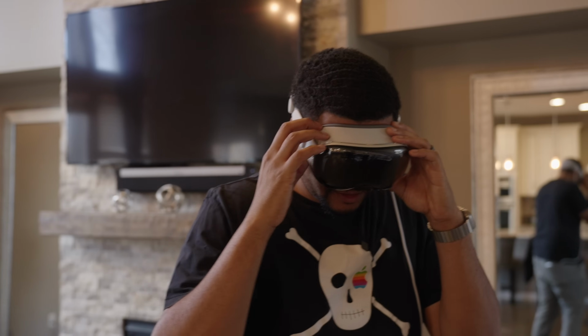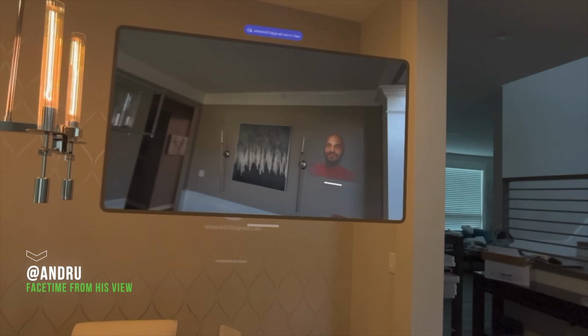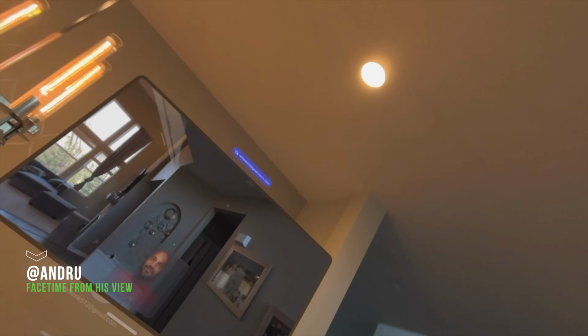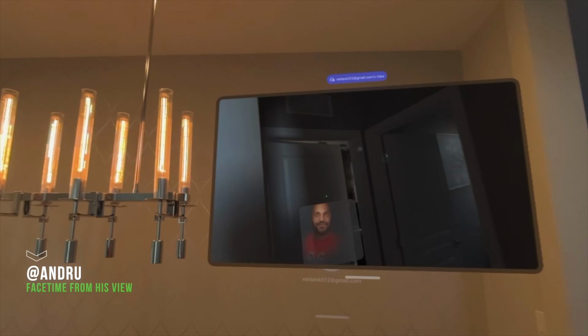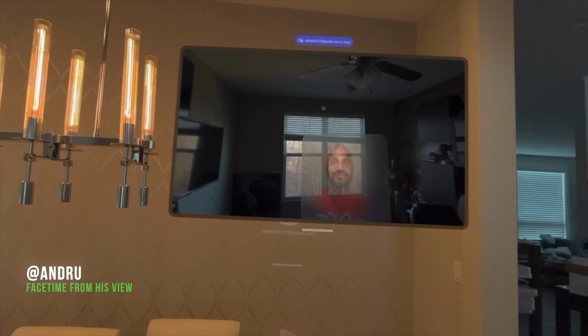That, my friends, was FaceTime. So you can actually do FaceTime with this on, and you can share your environment and walk around with FaceTime on. I was able to actually walk around this house while doing FaceTime, and the person on the other end could see what I was seeing. The more I use it, the more I'm starting to get it.